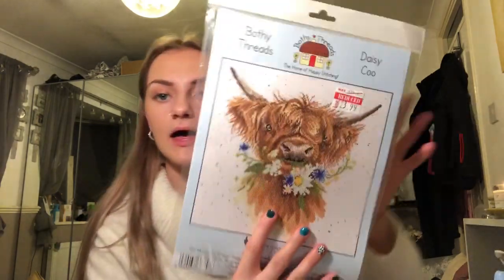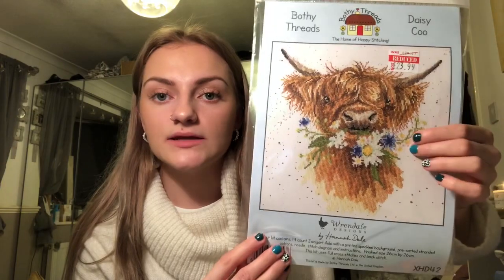And then I got this, which my favourite thing is Highland cows. You can't actually see, but I've got one on my wall. So I think that they are so cute. So I got this picture, and I'm either going to put it on a cushion or I'll put it in a little frame. I'm not quite sure yet. And it's a cross stitch pattern, so that's a Highland cow, and it's just got some flowers in its mouth, so I thought that was really cute.